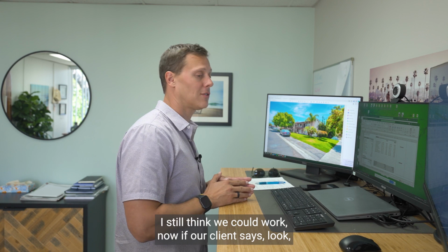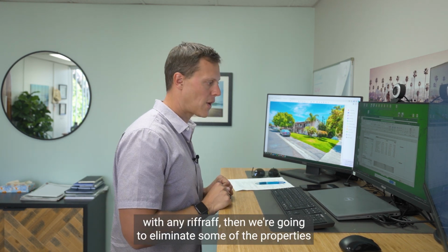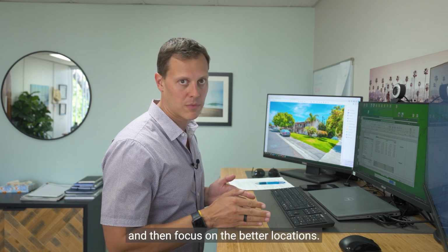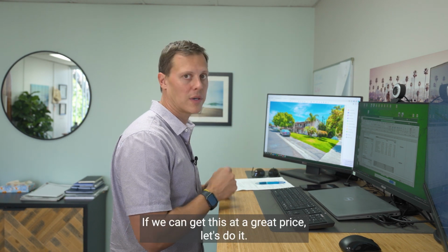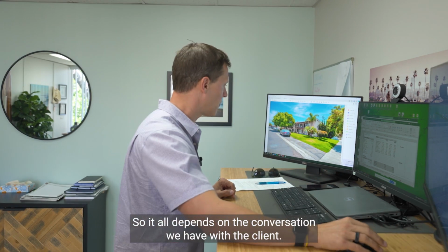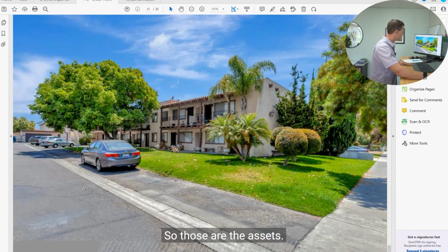Now, if our client says, look, we don't want to deal with that, we want good locations and we don't want to deal with any riffraff, then we're going to eliminate some of the properties and focus on the better locations. But if they're like, you know what, I'm open to yield, if we can get this at the right price, let's do it. So it all depends on the conversation we have with the client. But here's the property, and it shows well once you get to the property. So those are the assets.